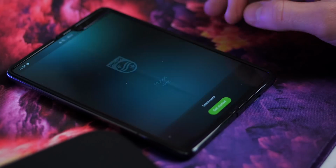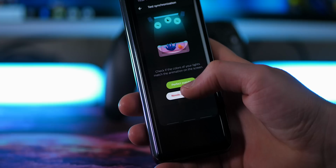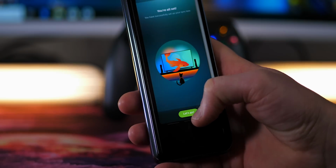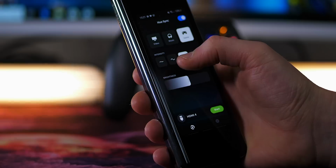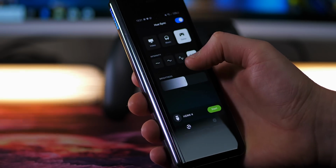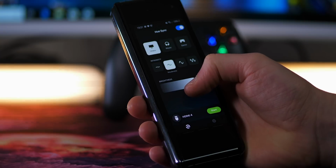Now, if you wanted to use the sync unit that I mentioned for gaming, movies, etc., you will have to download a separate app, which is called Hue Sync. Again, very easy to use. You can select between video, music, and game, and you can toggle between different intensities from subtle to moderate to high to extreme. And again, you can change the brightness within the app as well.